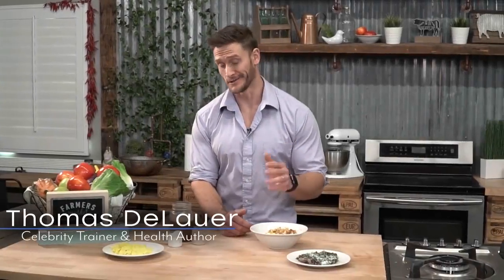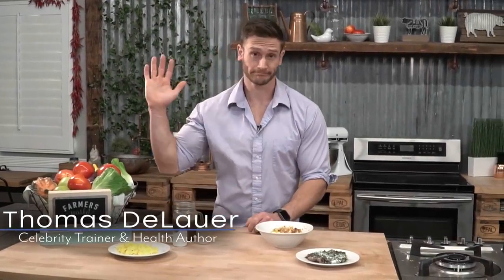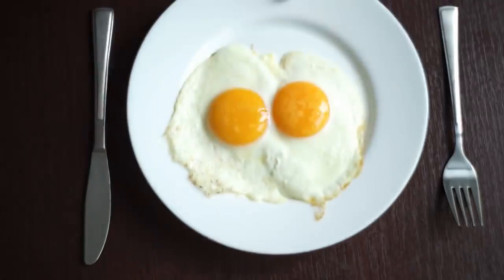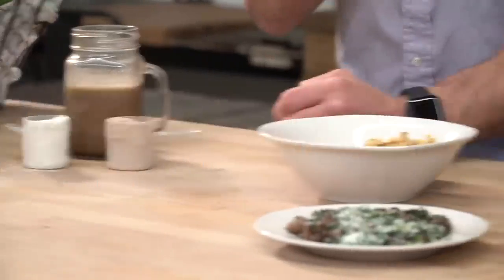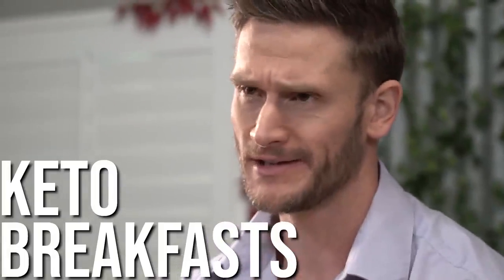Who here on keto is sick of eggs? Nothing wrong with them, but I'm just getting a little bit tired of having them in the morning every single day. All right, so what I'm gonna do here is give you 4 different kinds of keto breakfasts. So we're gonna put a spin on breakfast. You don't have to just do eggs anymore.